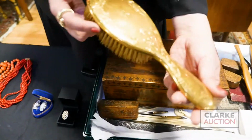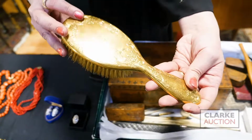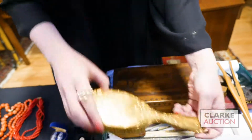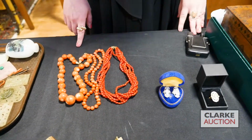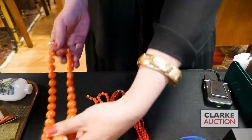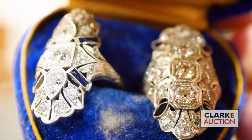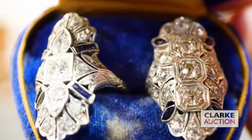This is actually a Tiffany & Company 18 karat yellow gold brush. How many people can say they've used one of these? So it is monogrammed, estimated at $1,000 to $1,500 out of a Rye estate. A grouping of 3 coral necklaces out of a Florida estate. Really beautiful large beads to this one here. Red coral and salmon. Out of our same with all the other deco jewelry, 2 filigree diamond and sapphire rings.